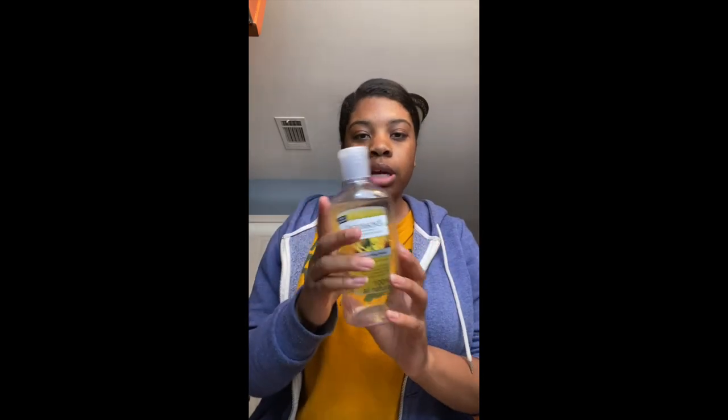I think I'm gonna show y'all. I'm gonna go through the products one more time. This witch hazel from Walmart. I think I'm gonna use a different witch hazel. Vanity Planet, vanityplanet.com. It's $127, but it's really worth it.